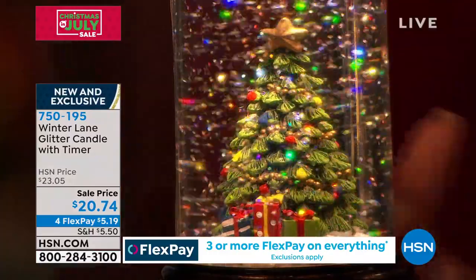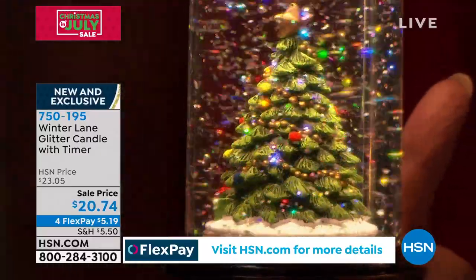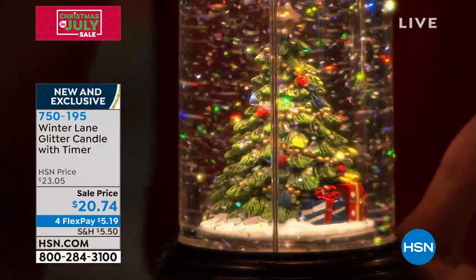And I just knowing that every little detail, every ornament, all the garland, the star on the top, all of that has to be painted by hand. So just over 10 inches in height, very, very popular, especially again, at our special event price. This is brand new on the day today.